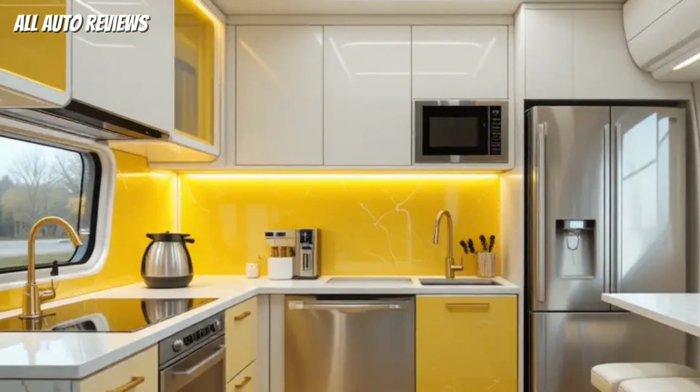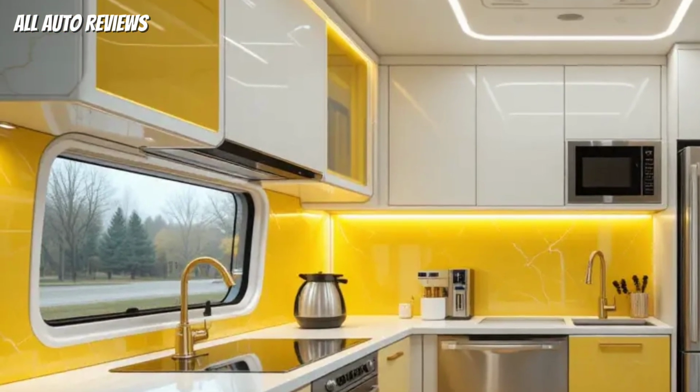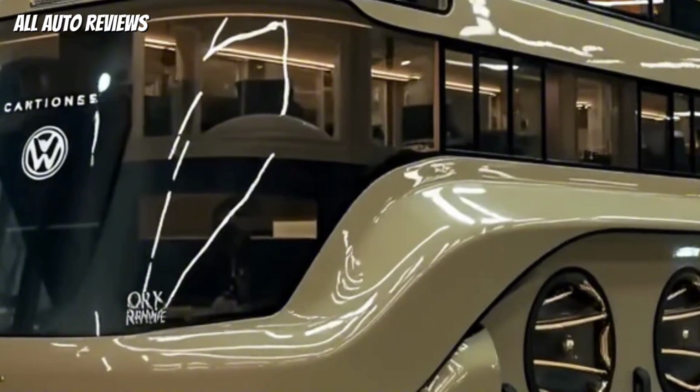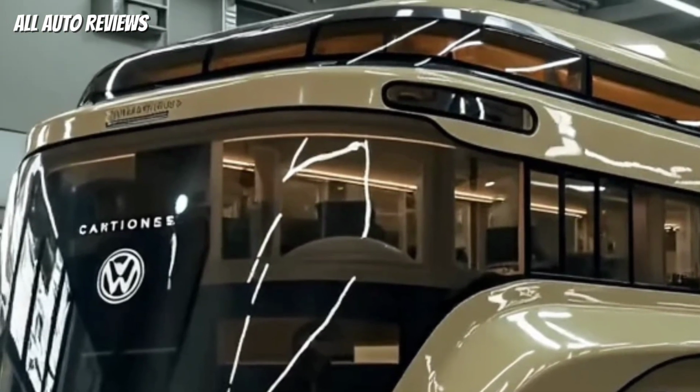The seating configuration is versatile. Lounge-style sofas that convert into beds with retractable armrests, touchscreen control panels, and whisper-quiet climate control throughout. The guest room is a standout. Think five-star hotel suite meets high-tech pod.